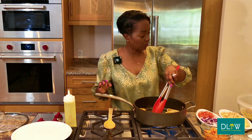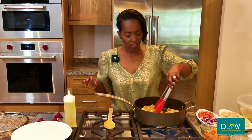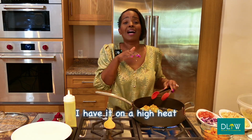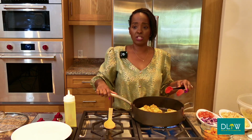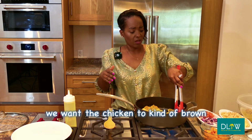So that's what we're gonna do. And once again, we don't want to crowd the pot because we're not trying to steam this chicken. I have it on a high heat. As you can see, the heat under there, I have it nice and high because we want it to get brown. We want the chicken to kind of brown.